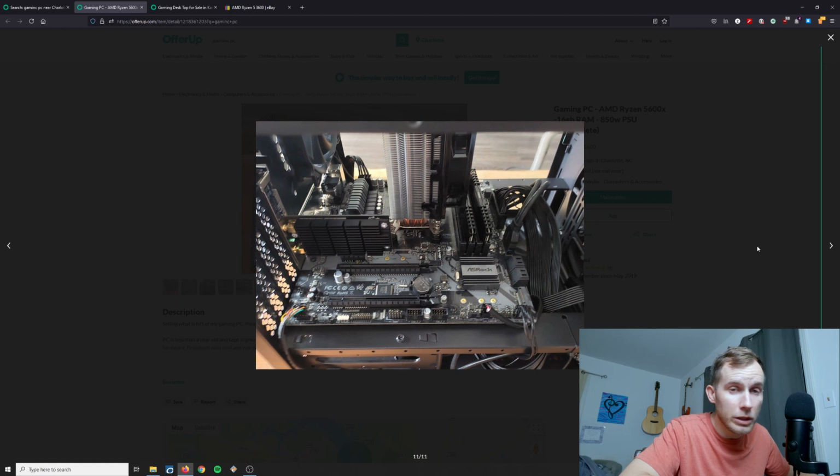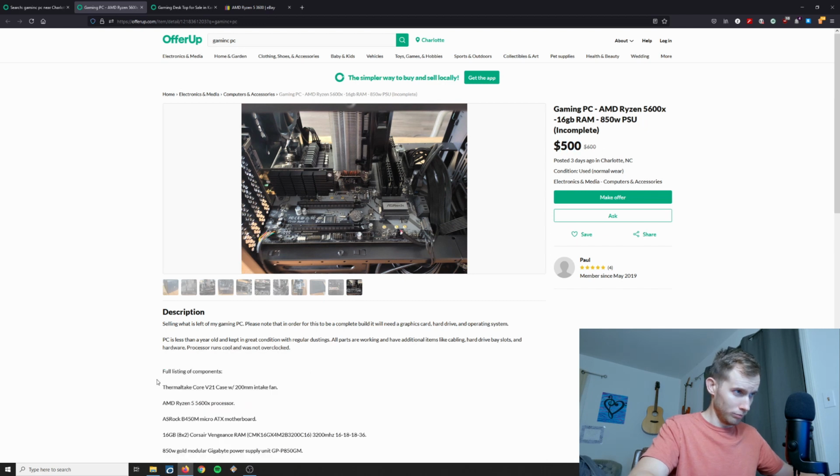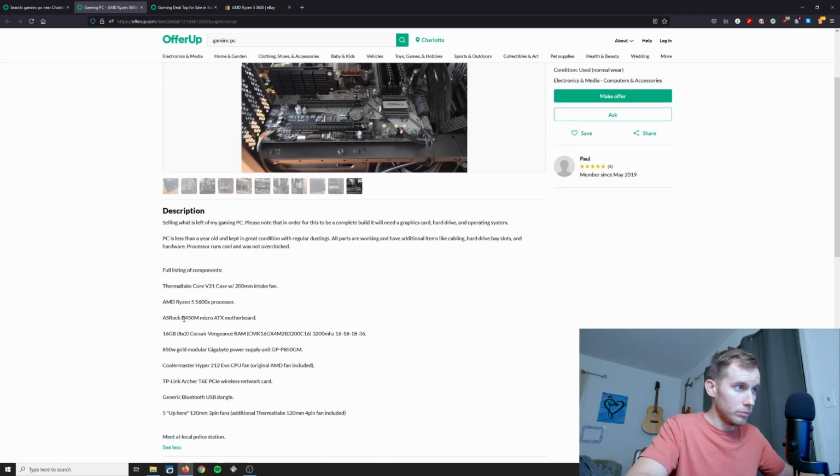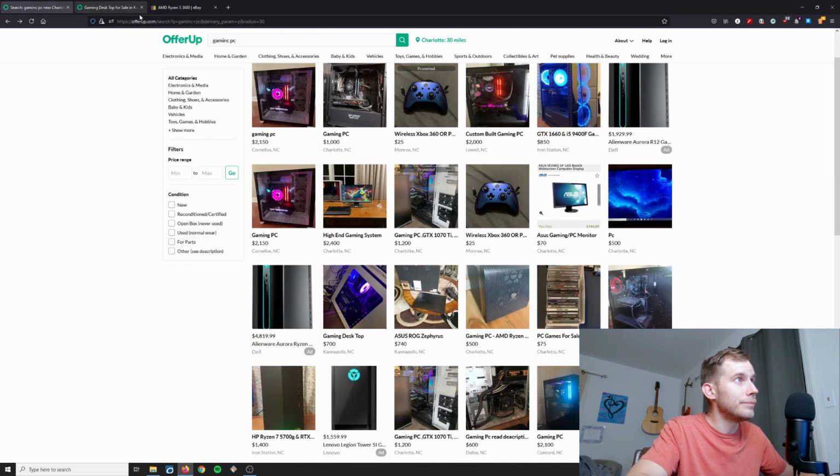This one's actually pretty okay, even though it doesn't have a GPU. Pretty new. No, it's a B450 motherboard. A little bit old, but it's okay. This one's not too bad.